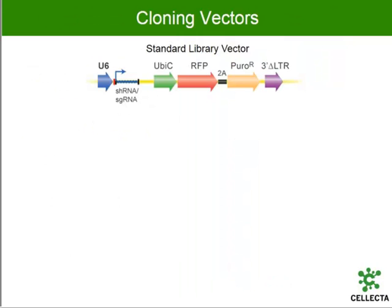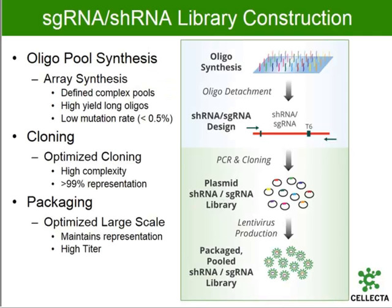So in our standard vector shown here, we normally have the U6 driving the shRNA or sgRNA, and then we have an RFP reporter, and this is useful for identifying which cells have picked up the virus and are expressing the effector. And then we also have a selection marker, puromycin. For some screens, it's important to select the cells that have also picked up the virus and get rid of the cells that are not part of the assay. But we can change this out and actually substitute other markers. We can use different types of vectors, etc. And once the library is made, then we package this library into lentiviral particles.